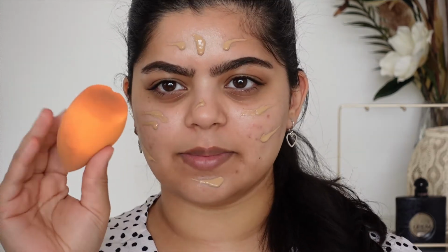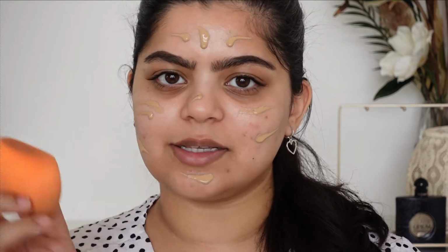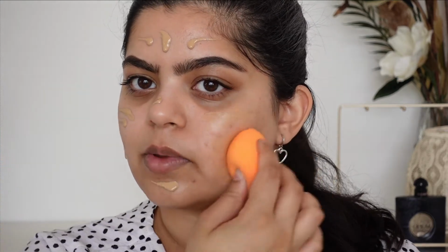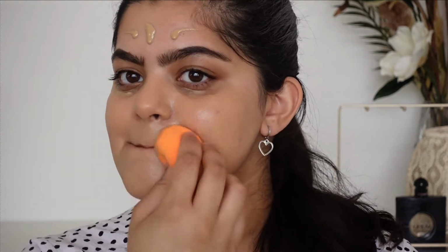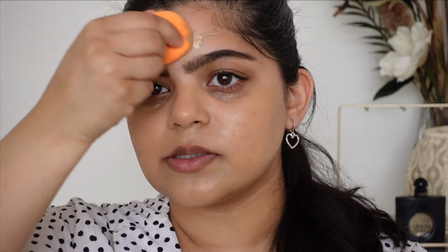Blending it today, I'm going to be using a damp Real Techniques sponge and I'm literally just going to be blending it in, patting it in. You guys know the drill, I've talked about this before. It just gives this beautiful dewy finish. Do you guys see that? And this isn't only because of that cream and stuff I laid under, but it definitely does help. So if you have dry skin, I know you'll really enjoy this foundation.